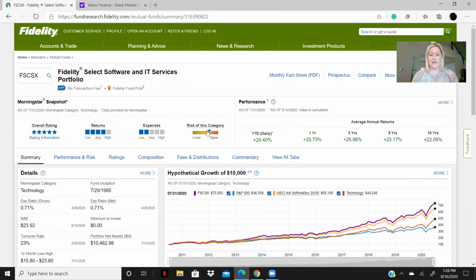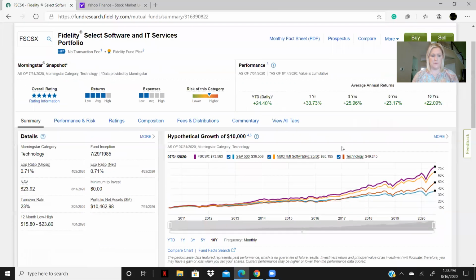Okay, the risk of this category is a little bit on the higher end, and if you put your mouse over it, it'll tell you it's a 7, basically a 7 out of 10, with 10 being the highest and 1 the lowest. Here are your returns that I just showed you on the previous page. Once we move down here, this fund began in 1985.